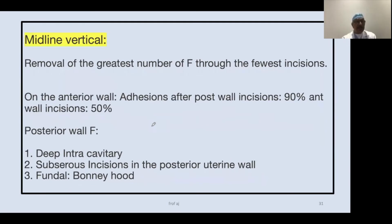Midline incision, midline vertical: remove the greatest number of fibroids through the fewest incisions. As we said, if you can remove all the fibroids from one incision, it's better. The anterior wall adhesion is better.